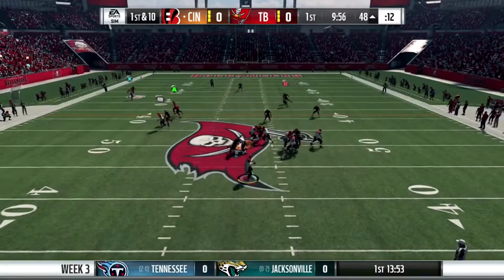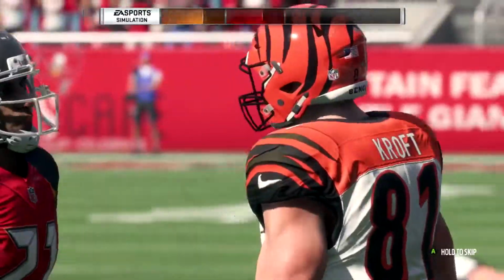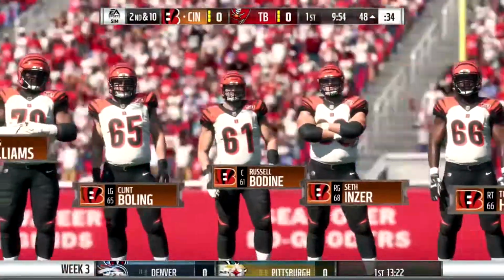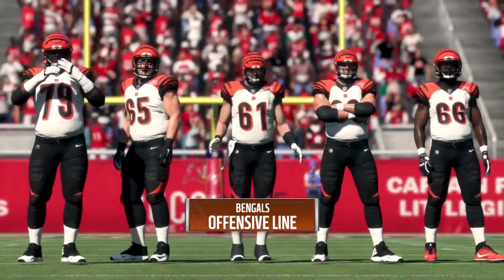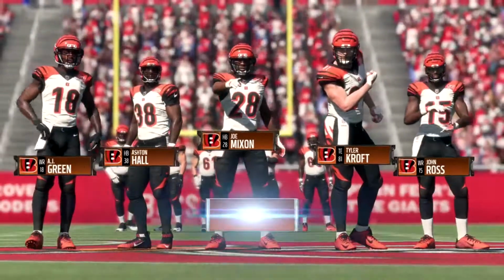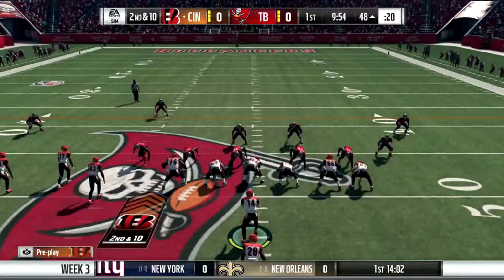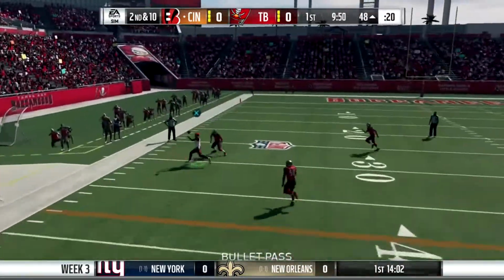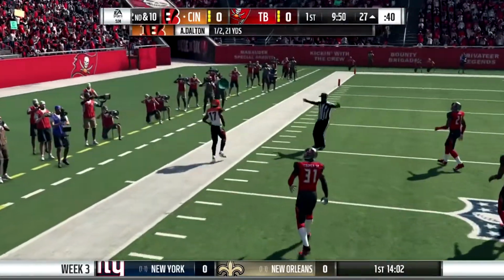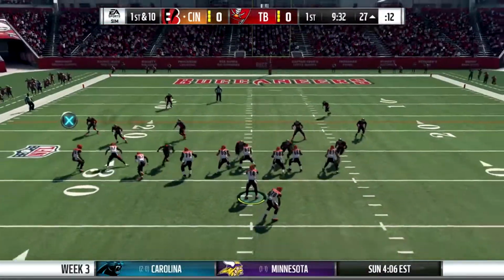So there's a play action, looking, and throws into coverage, and Croft cannot come up with it. And again, Eifert is also down with the injury, as we have Hopkins and Williams playing tackle for their third game in a row. And here we have Ross and Green on the outside, and we have Mixon in the backfield. This one's on the outside. It's going to be caught, but can't take it upfield. That will be Torrey Smith.